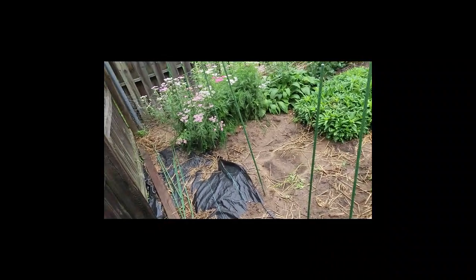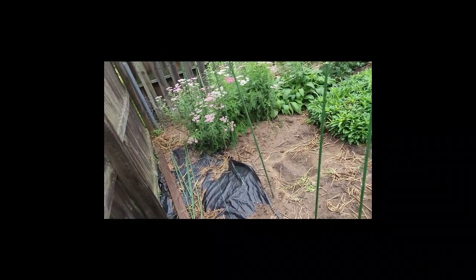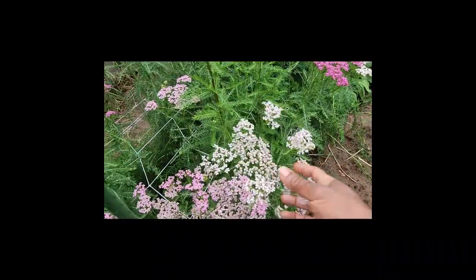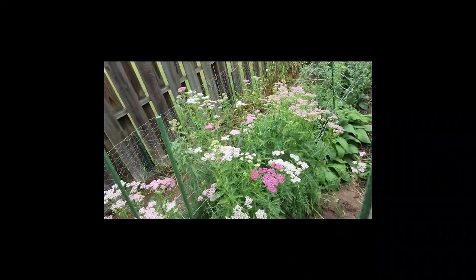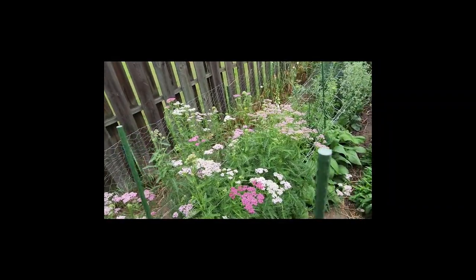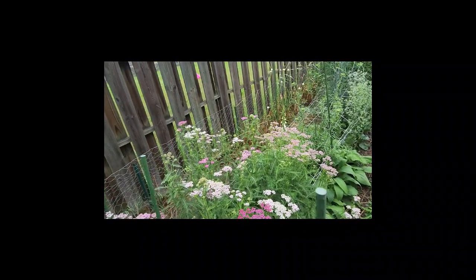Let's see, yarrow. That yarrow is doing great. It's beautiful. I ended up with some of those dusty pink colors that I really like. I really like this dusty rose kind of palette. Yeah, and then I have white in the front. There's a little bit of white mixed in here, but it's mostly these pinks. There was a little bit of yellow. I've cut that, I think, and used it.